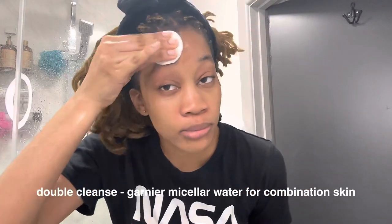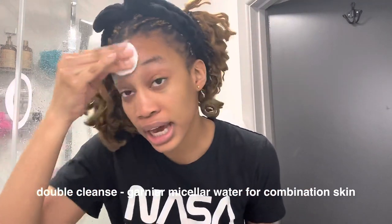But I really focus on my T-zone, because that is where I decide to break out. And this particular micellar water helps to hydrate the skin, because sometimes your cleanser might be the reason why your skin is a bit too dry. Your cleanser could strip off your natural oil in your skin, which is not really good for you. As you can see, it's leaving like white things on my face. So I go in again with cold water and wash it off.